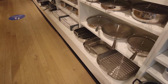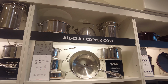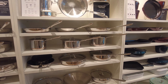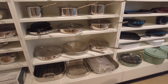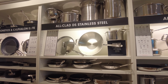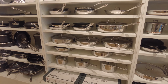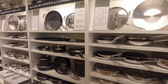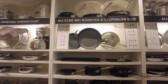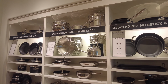And on the left they have some more All-Clad. So they have All-Clad copper core. These are stainless steel, different sizes, they have saucepans, they have pots, they have grills, everything you need. You can just come here and ask, and they'll get you a brand new piece from the back, and if they don't have it in stock in store, you can always place an order and they will ship it to your home, which is amazing, so you don't have to carry a big pot around the mall. The other brand they have is Calphalon, which is also very popular, and they also have pots and pans by Sonoma's own brand, and it is also very nice.